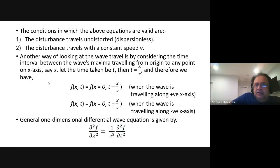Okay, dispersion is the change, typically not just in amplitude, but also a change in the frequency. Now, another way of looking at the wave travel is by considering a time interval between the wave's maximum and minimum reaching a particular point. So that's another way of looking at the wave travel.